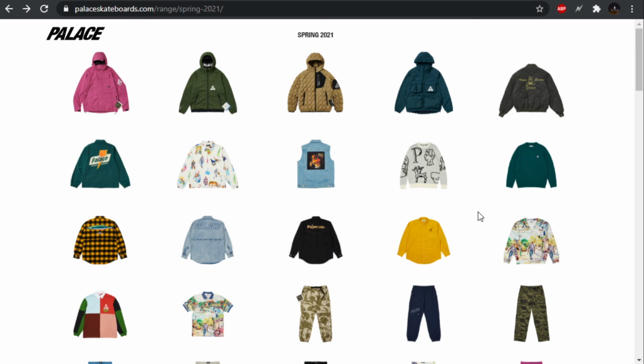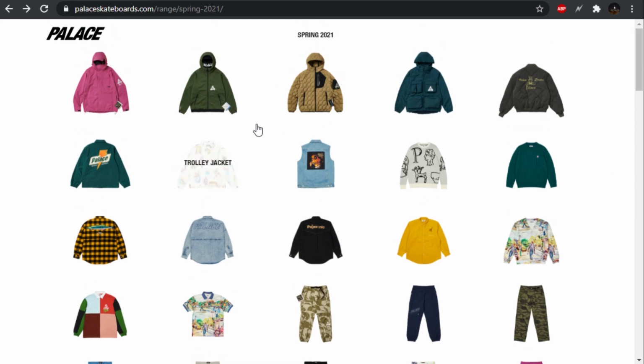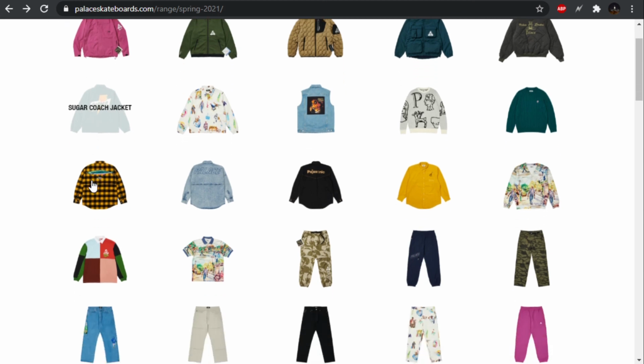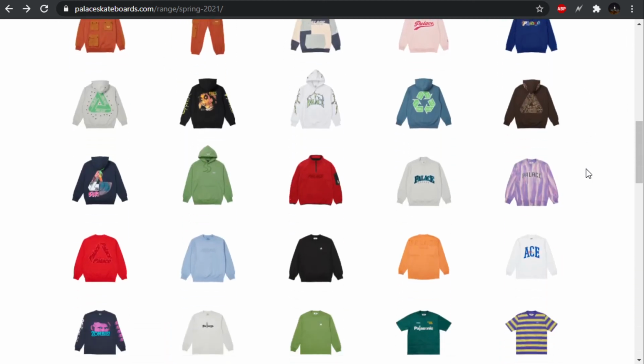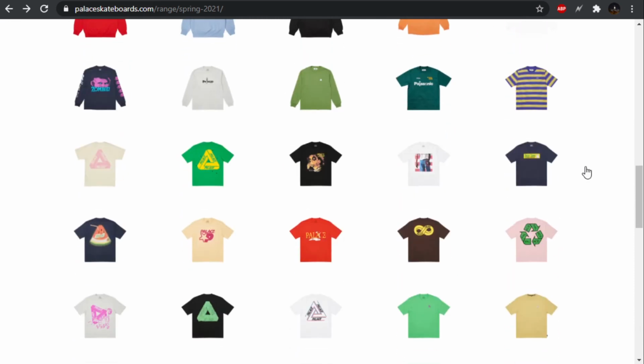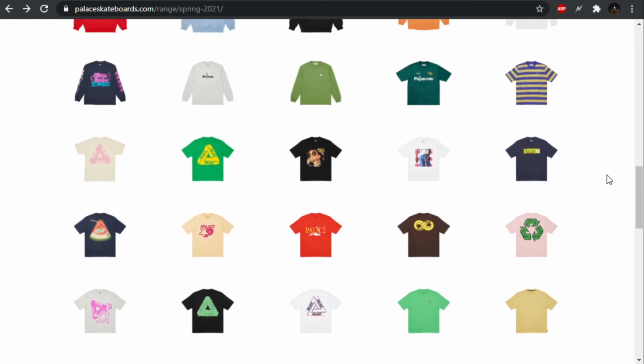I think this season is mediocre. Jackets never really hit for me. I don't think there's really any exceptions. There are some interesting things that they're doing, but they still don't really hit for me, except for this Coach jacket, which is pretty good. The button-ups, I don't know. I think Palace usually hits pretty hard in the graphic tees, as far as my opinion goes. I think they've got some good ones this season.